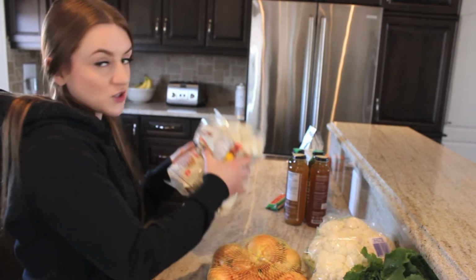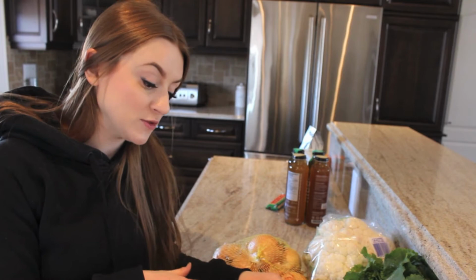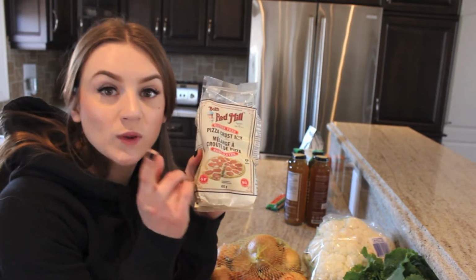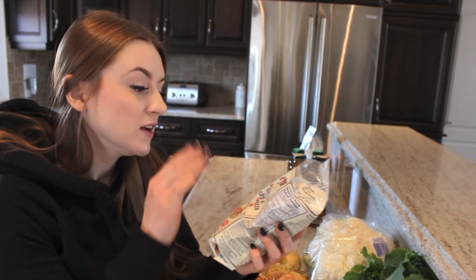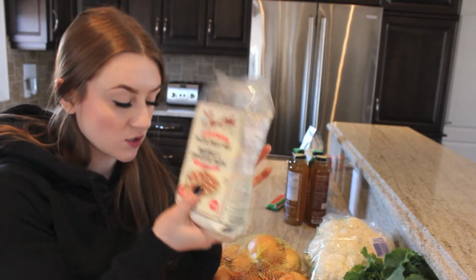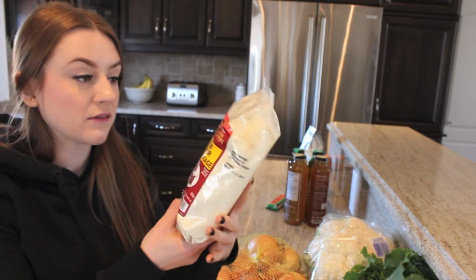I also grabbed some of my staple dry goods from the brand Bob's Red Mill. So I grabbed the pizza crust mix, so little teaser alert. This is the mix that I use to make my pizza crust for my homemade pizza. So I'll be using that for that video, so stay tuned for that. So pizza crust mix. I also grabbed a bag of all-purpose baking flour.